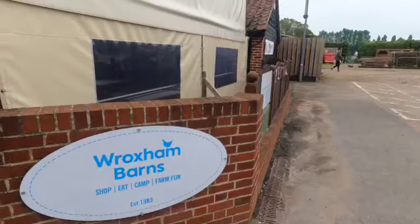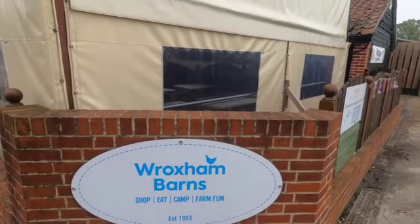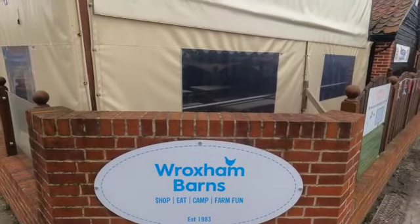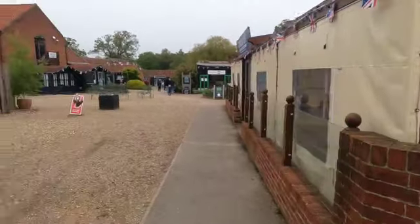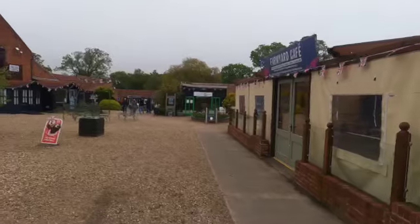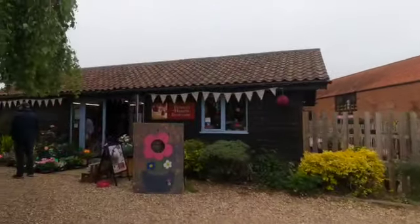It's good for the kids. They've got a lot of kids' stuff here for the farm, and you can camp here, you can bring your own tents. And they've also got glamping here, so you can actually camp here if you want to. It's very nice. It's got a few shops, so come along with us. We'll go around and show you some of the flowers and all the different shops.